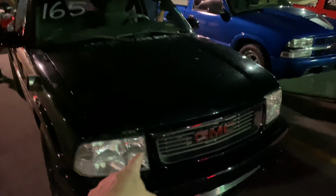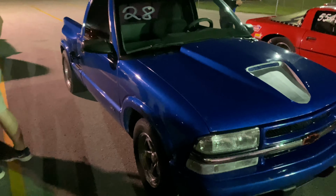All right, here we got Mike Ingram, LS6 Turbo, and LsBluu 5.3 Nitrous. We're gonna see what happens. I'm gonna get drugged.